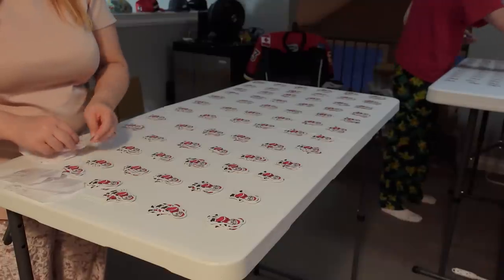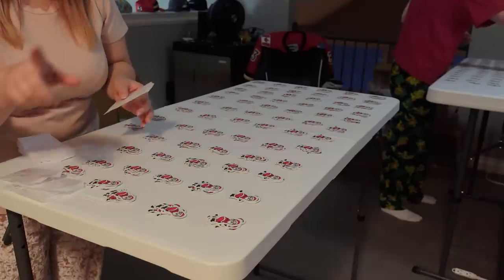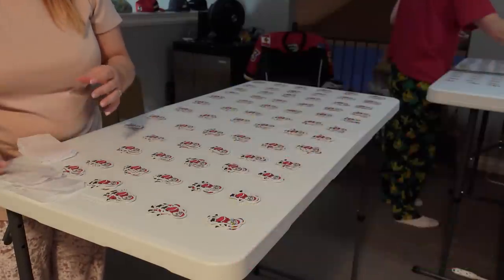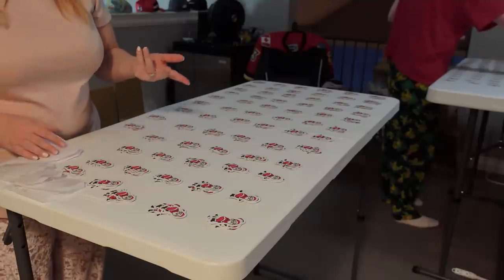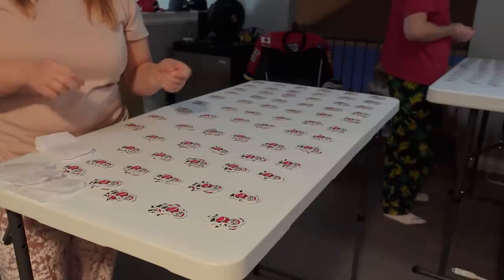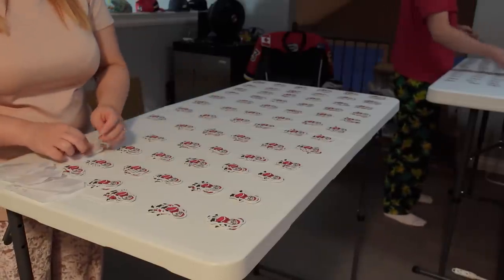Now with my bunny sticker set, I kind of regretted sleeving them in advance. Not the new ones, but the cottagecore buns. I regretted sleeving them in advance because there were only 2 of them. And then when I made new stickers later, I couldn't put them in the sleeve easily because they were already taped shut. And it's hard to not rip the glassine when you reopen it.